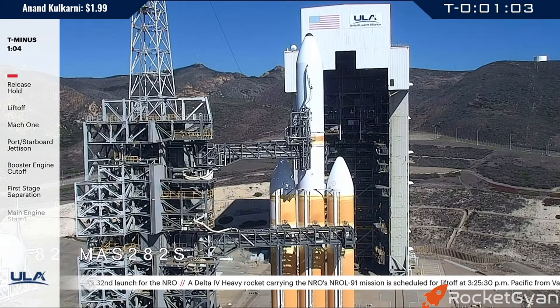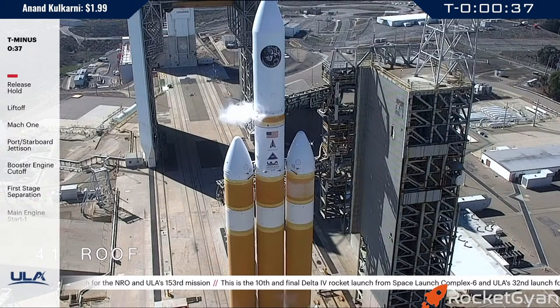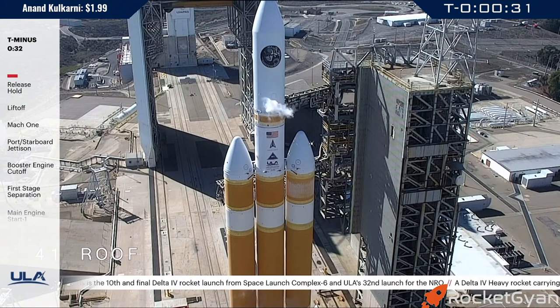T-minus 60 seconds remaining. Range status: range green. Okay, this is happening, guys. At T-minus 15 seconds, you will see the fireball. T-minus 40 seconds remaining. Second stage LH2 secure at flight level. Great. T-minus 30, status check. Go Delta. Go NROL-91.